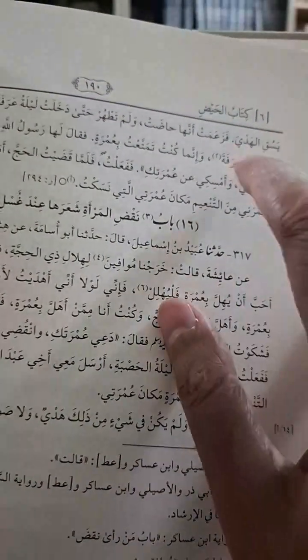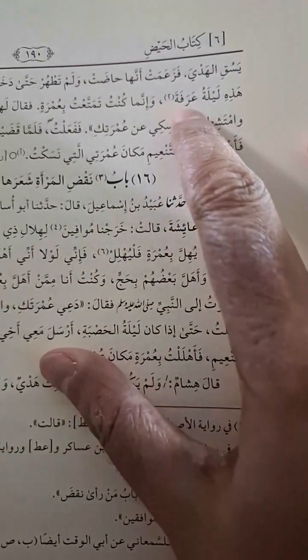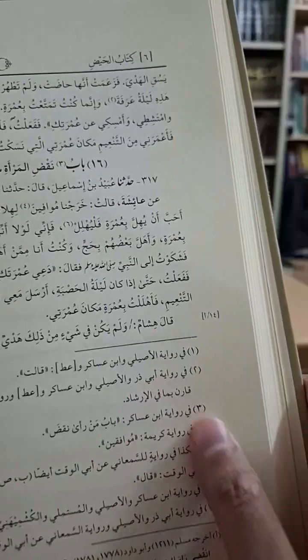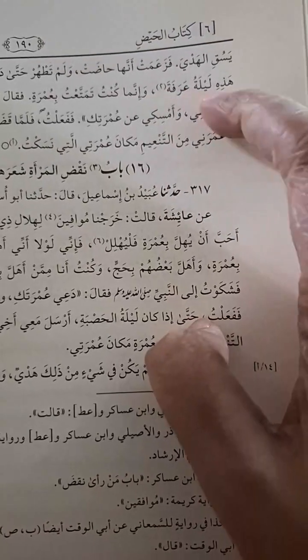So this is number 2. Where do we have number 2? Right. So هذه ليلة عرفة. This is how Yunini had it in his own nuskha, which goes back to Abil Waqt. But in other riwayat, other recensions, other nusakh, في رواية أبي ذر والأصيل وابن عساكر ورواية السمعاني عن أبي الوقت ليلة يوم عرفة. هذه ليلة يوم عرفة instead of هذه ليلة عرفة.